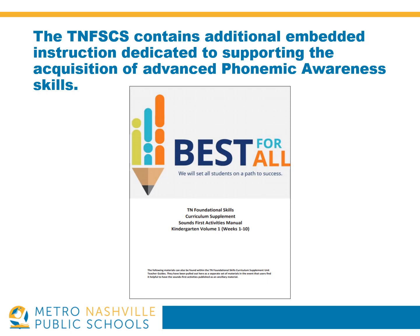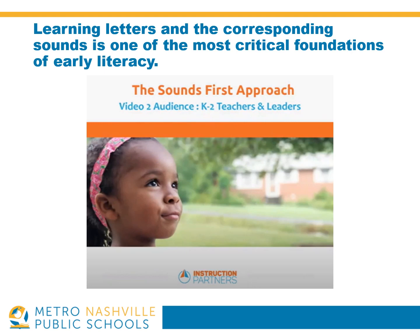The TNFSCS contains embedded instruction dedicated to supporting the acquisition of advanced phonemic awareness skills so that all students get the skills they need to become proficient readers. We continue to emphasize the importance of the sounds-first approach to early literacy development. Both the Tennessee Foundational Skills Curriculum Supplement and Core Knowledge Language Arts emphasize this approach. Students will need to hear and recognize words in order to read and write.